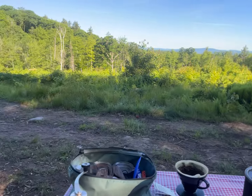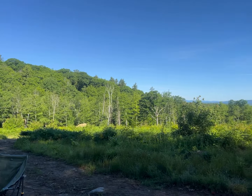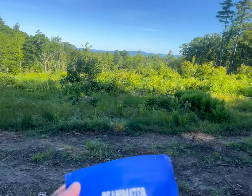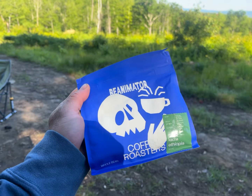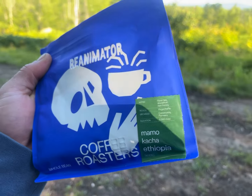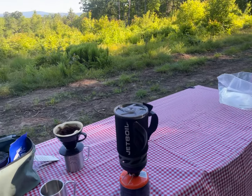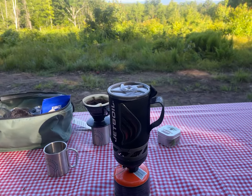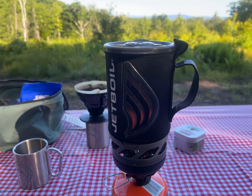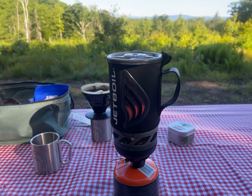First night of sleep in the camper's done. Went well. Sarah and the dogs are wandering around. I'm sure she's just looking for sunshine. This coffee is Bean and Mater. Good stuff. This Jetboil thing boils water so fast. And it has this cool little gauge to tell you how boiled it is. It doesn't take long.